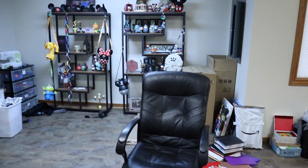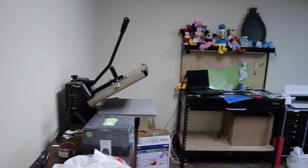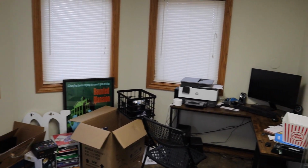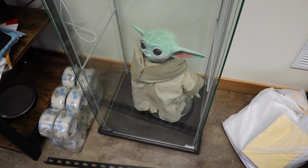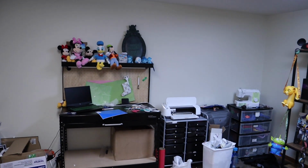So this is our current just dumping ground, basically. This is my wife's craft room. She's got some of her crafting stuff there, and some of our Disney stuff. Again, the stuff that we've kind of dumped here since we've moved in. I got a little computer over there. There's Grogu. So anyway, I want to give you kind of a lay of the land, okay? So again, behind there is the Batcave, okay?